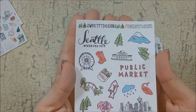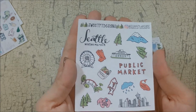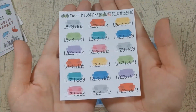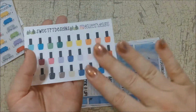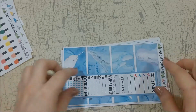So, yeah, I figured I could use this when we go to the waterfront or to one of the gardens or something. Then I just got some Lazy Day couches, some nail polish bottles. I thought these were going to be smaller because I've been getting my nails done, but they're not, so whatevs.